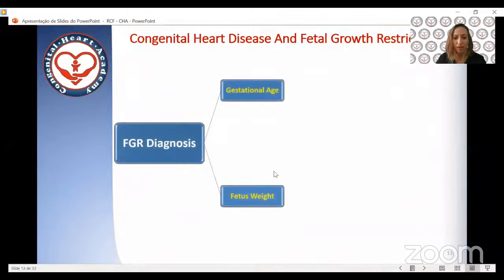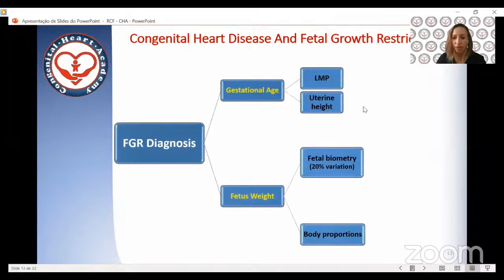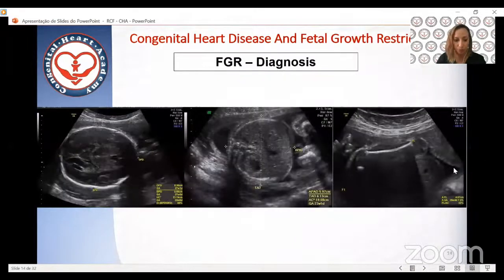For the diagnosis, adequate measurement of the gestational age is necessary through the date of the last period, especially if the gestational age is in concordance with an early obstetric scan or the uterine height, and the fetal weight is evaluated by biometry and some body proportions. These are images for evaluating fetal biometry. This is the biparietal diameter, head circumference, abdominal circumference, and femur length.